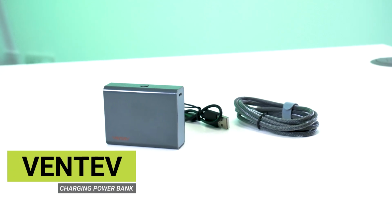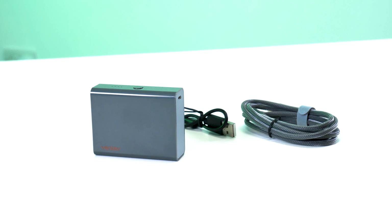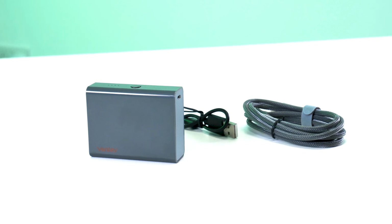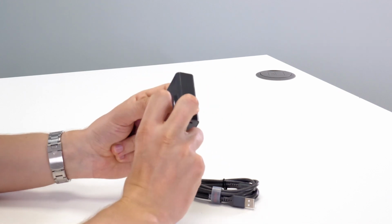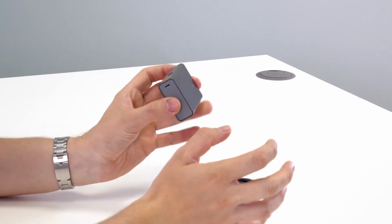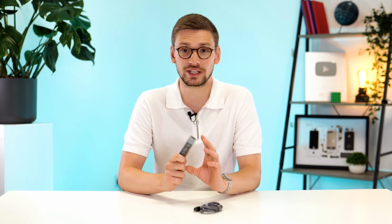Next up, we of course have a battery bank. This one from Ventev includes a really high quality feeling lightning cable. The battery bank itself is 5,200 mAh, so not the largest, but enough to probably fill up most phones. The main reason for choosing this one is that it's not very large and therefore not very heavy. This means you won't need to lug around a massive heavy battery that you'll only actually use about 10% of.